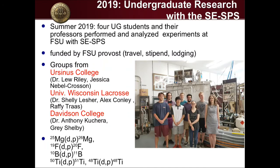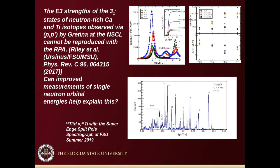We measured 5 different (d,p) experiments in a short 2 weeks, with a couple of undergraduate students, you see their names, and we have 3 professors that are also involved with it. The idea is that they can take the data home, analyze it, and publish it with their professors who are all nuclear scientists. So this is like a specific nuclear REU. Just as an example, here is how this research can also connect to NSCL and maybe FRIB research.